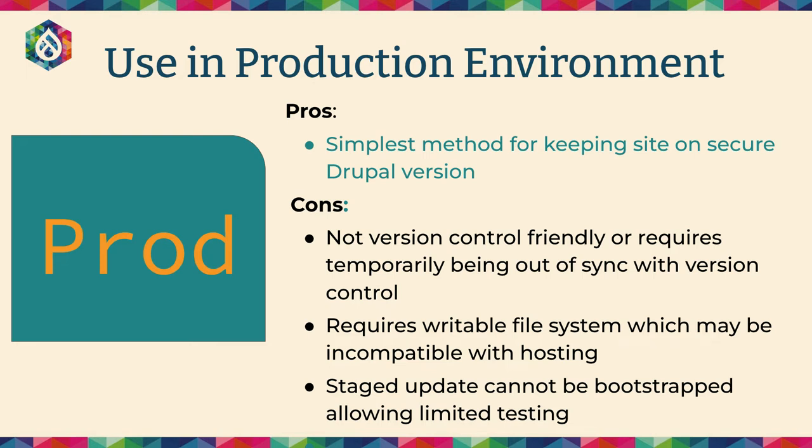Using this in a production environment, if your hosting system supported it, would be the simplest method for keeping your site secure. But again, it's not version control aware. You need the writable file system. And with the staged update, when we run the Composer command and the copy, we can't actually bootstrap your site completely. So we can't do all the kind of testing that we might want to do on the site.